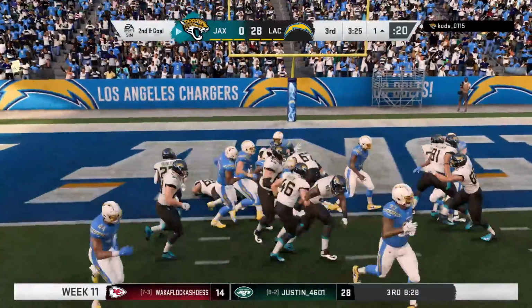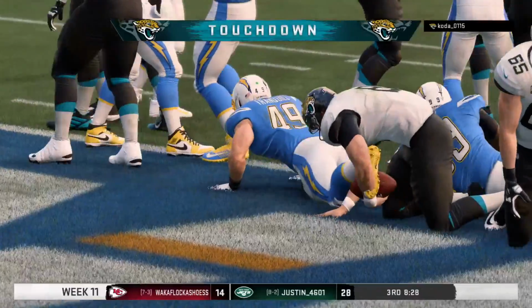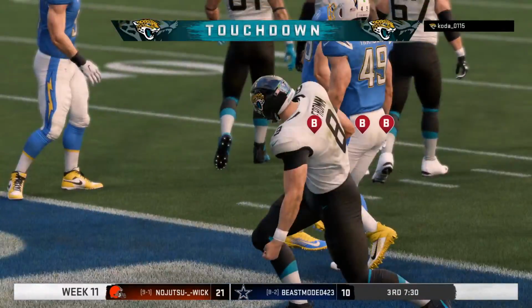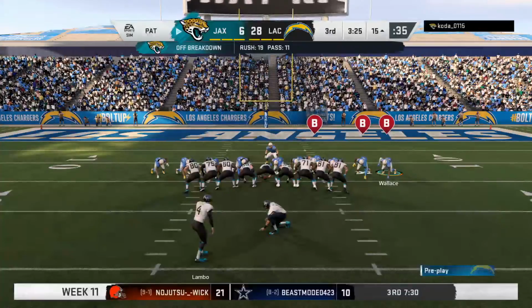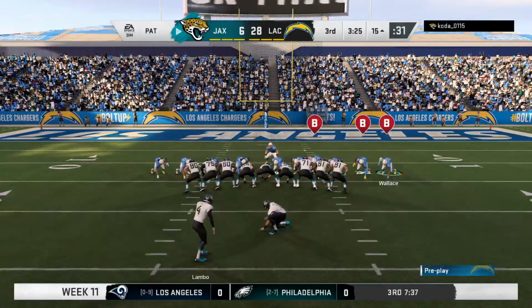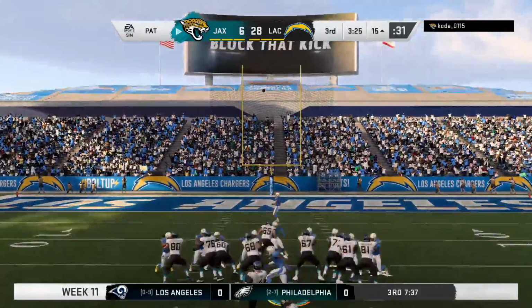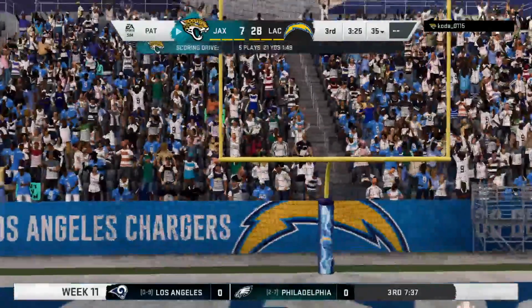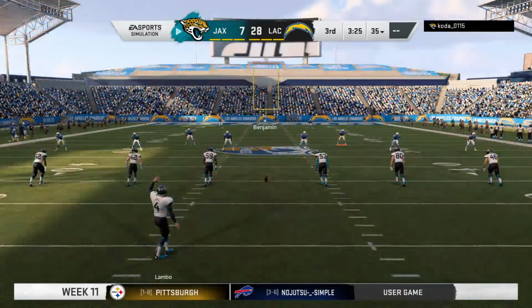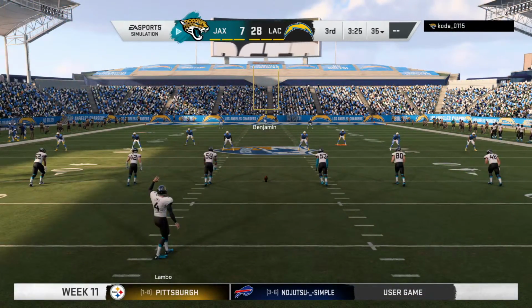It's a quarterback sneak. And he'll take this one in for a Jags touchdown. It's their quarterback. His 19th touchdown now on the season. And the Jags take advantage of field position on the turnover to cash this one in. Extra point tacked on by Lambeau. And it's now a 28-7 ball game.